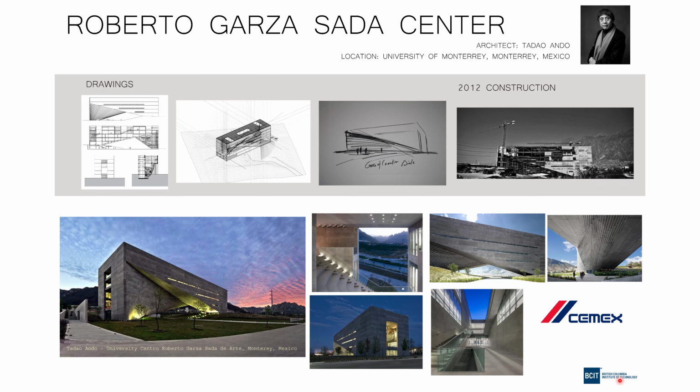Moving on to the Roberto Garza Sada Center. This concrete structure was built by a Japanese architect named Tadao Ando, and it's located in Monterey, Mexico at the University of Monterey. They began construction in 2009.